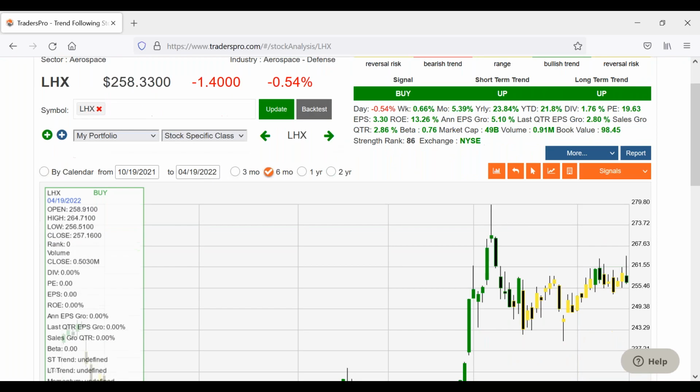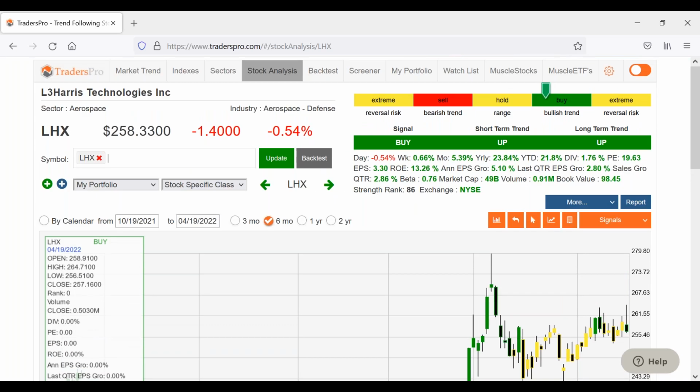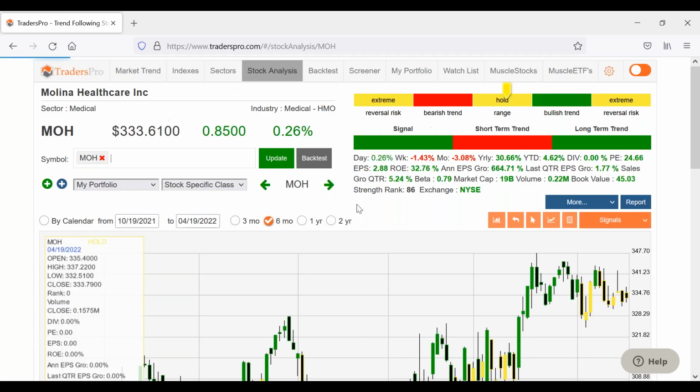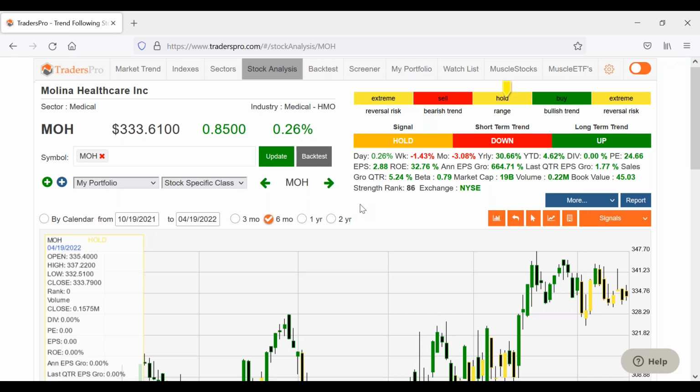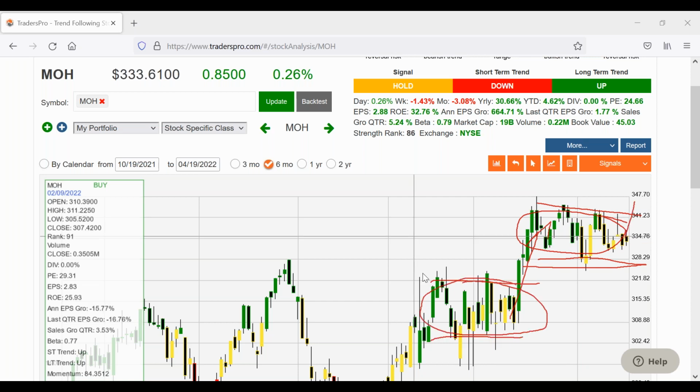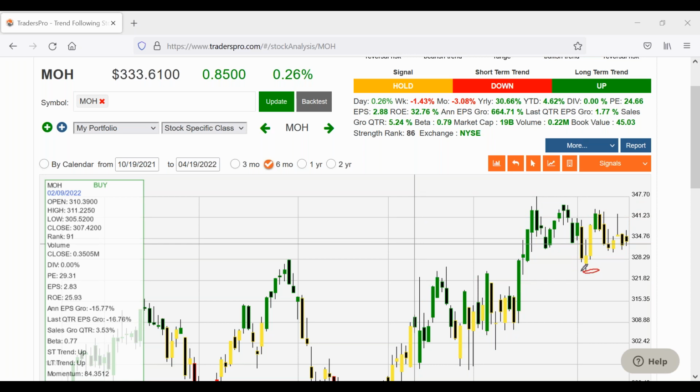LHX, another aerospace, and they're a little bit bearish candles today, but I don't see anything that would cause me to jump out. This is a medical stock, but it still looks fine. It just looks like it's in this bullish corrective pattern right here. At least it looks that way. Previous move was up. It's had a history of forming some of these longer sideways moves, so we just have to wait and see if it starts taking off again. I think I have my stop down below here, so we wouldn't be giving up too much if it were to stop out.